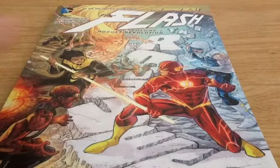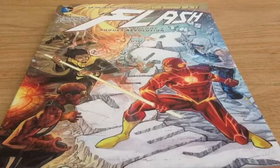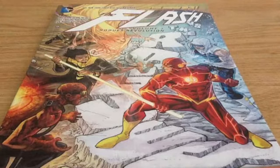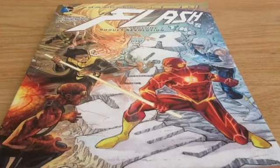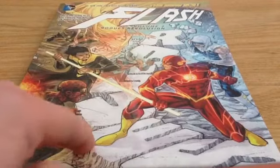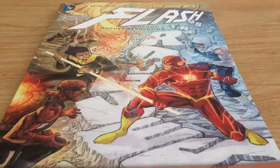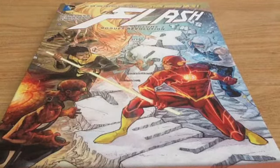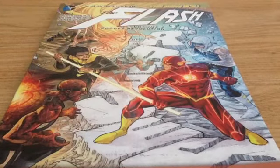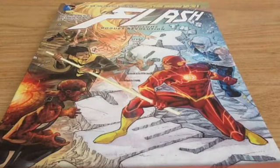story with most of his biggest enemies, except the Reverse Flash. You have most of his enemies in this one book, and you get his origin, and you get good art, you get a good story. You basically get it in a big bundle all in one. Now if this had the Reverse Flash, this would be, for me, a perfect Flash book.